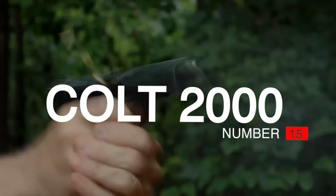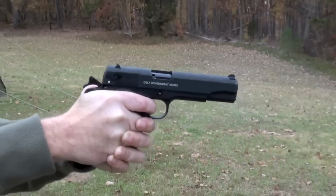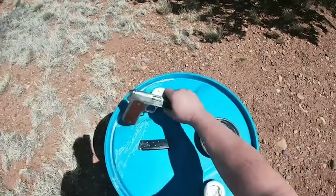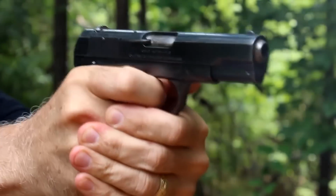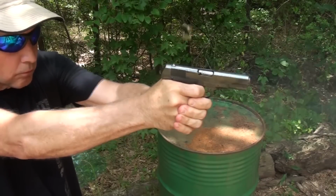Colt 2000, $500. The Colt 2000 was a semi-auto pistol manufactured by Colt's Manufacturing Company in the late 20th century. It was introduced in 1991 and was intended to be a revolutionary design, incorporating several innovative features. However, it was not well received and is often considered one of the worst guns ever made.